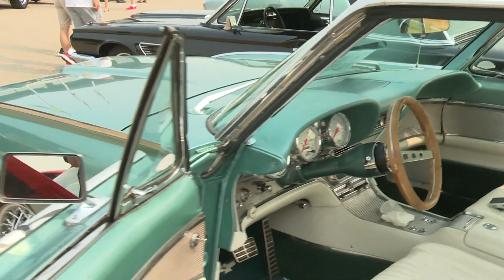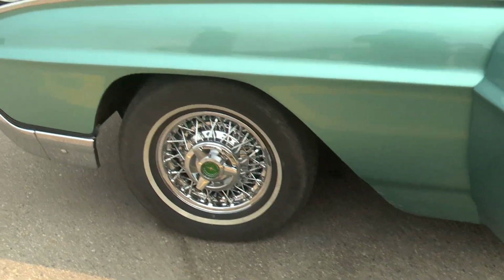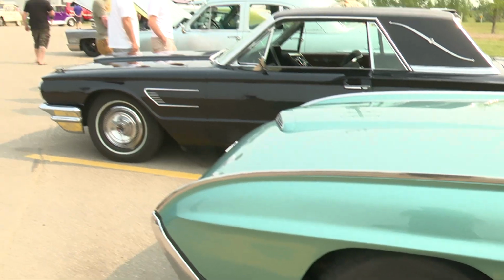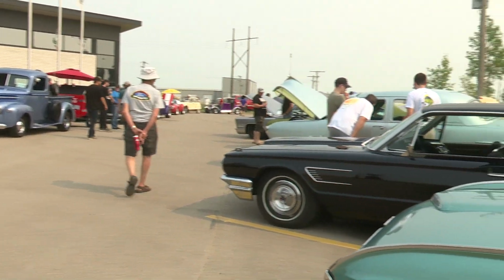Well, these cars are 60 years old, so you have to do a little looking for pieces and parts. But you look around this parking lot, there's a lot of old iron here, and these guys know how to fix them and keep them running. That's what it's all about. Absolutely. Well, thanks, guys. Appreciate it. Thank you very much.